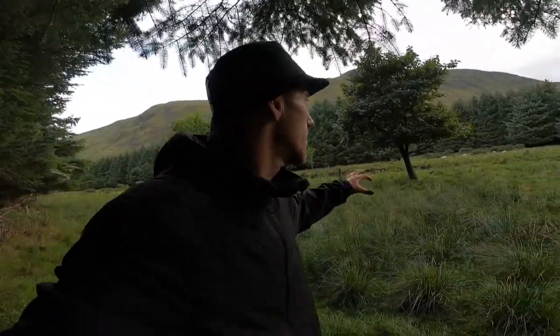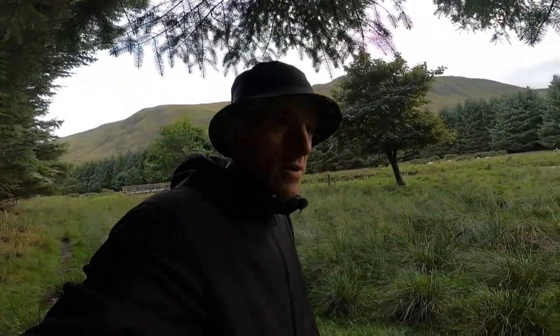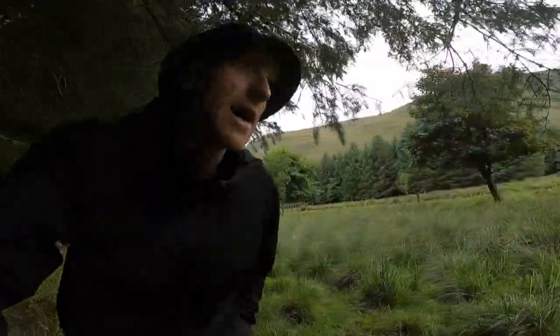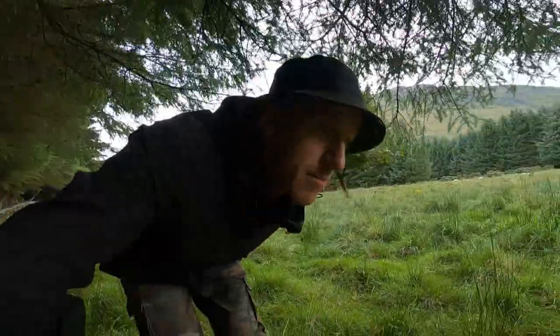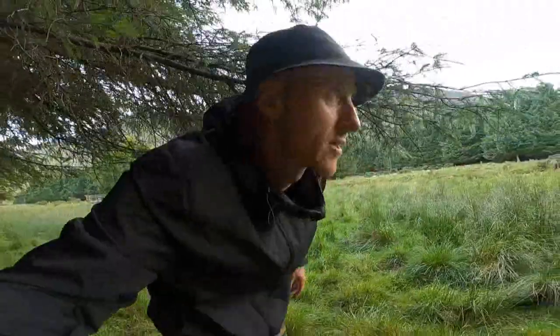Places like that are quite difficult to get to, and obviously certain times of year there's like gamekeepers and stuff operating in these lands. Sometimes you would end up in the middle of a shoot if you came at the wrong time, so you do have to be aware of that exploring these places.